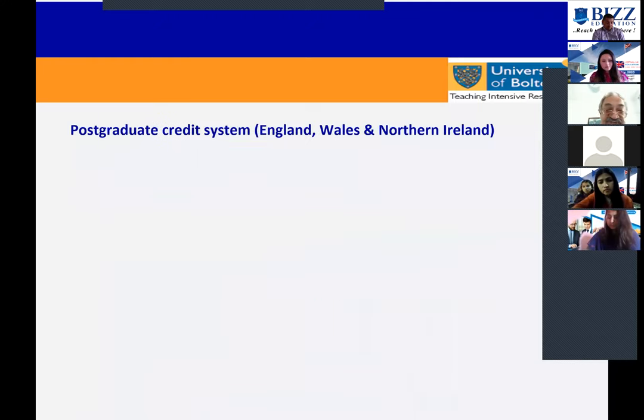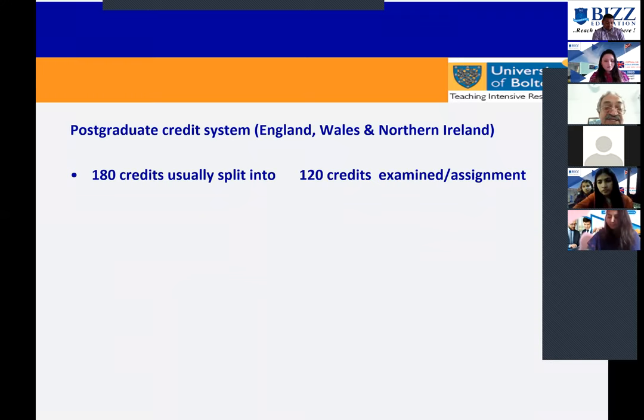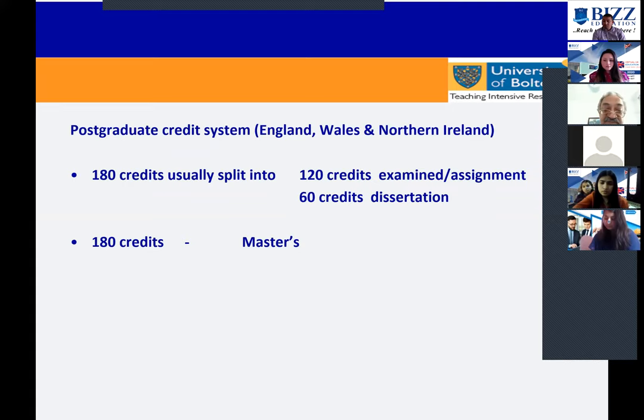At the postgraduate level, the credit system is a little bit simpler. In order to get a master's degree, you need to be successful in 180 credits, and these are usually split into 120 credits of either examinations or assignments, and 60 credits of a research dissertation that you have to do. You get 180 credits, you end up with a master's.